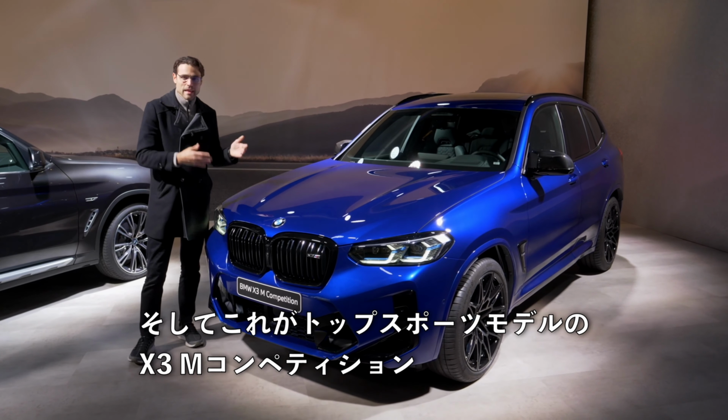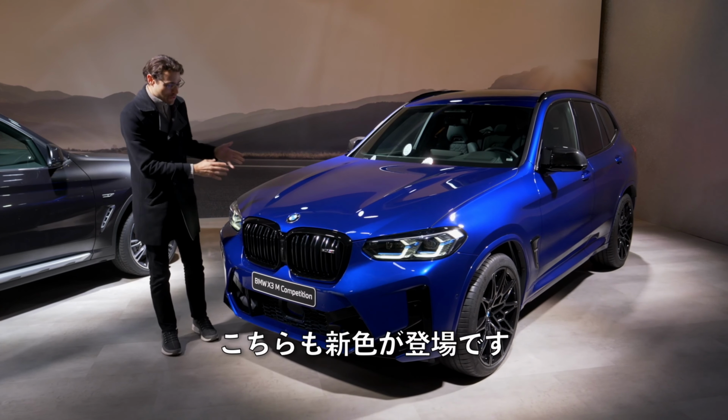And this is a top sports model, the X3 M Competition. New color here for that one as well.